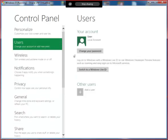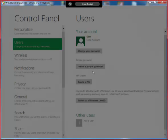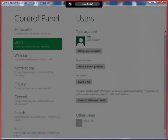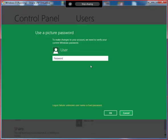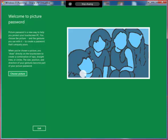Users. Personalize, I would have thought. Change your password, maybe. Create a picture password, yeah. Try picture password. There you go. Told you. Go on, use one of the sample ones. Oops, did I put it in wrong? What, the password? Yeah, password. How can you type that in wrong? I don't know. Oh yeah, there you go. Told you.